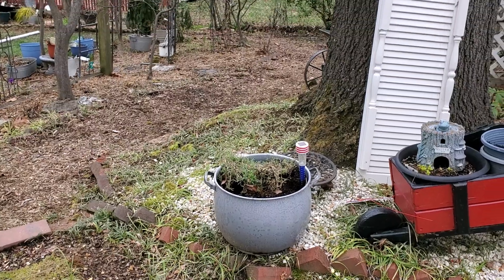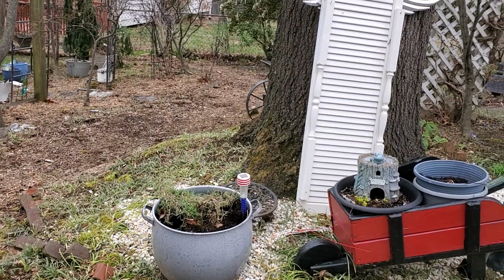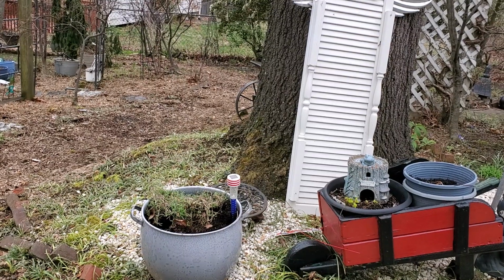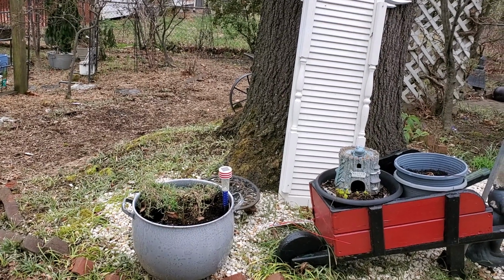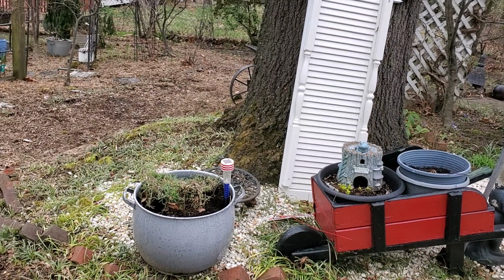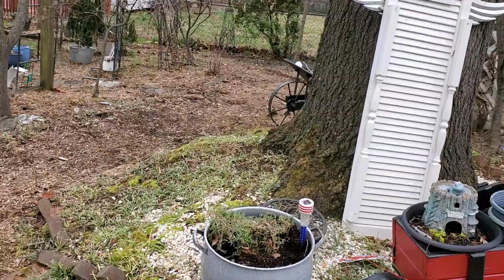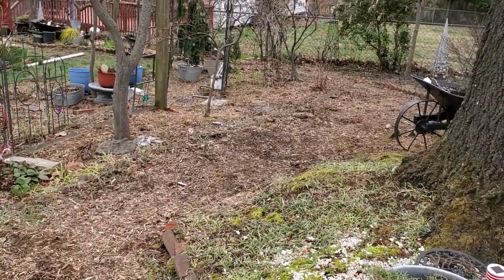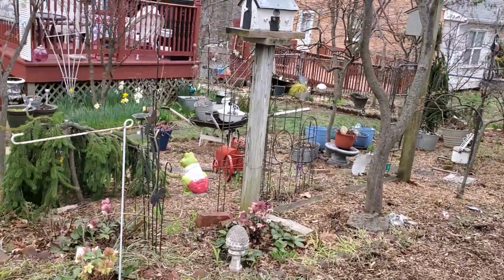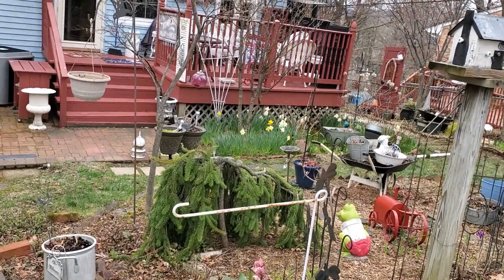The only thing, I've tried 2 different winters to winter over the tropical hibiscus and the mandevilla, and I have not been able to winter them over. I think it just gets too cold in the garage for them. But I'll try again next year. You never know. I have nothing to lose and everything to gain.